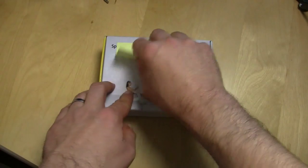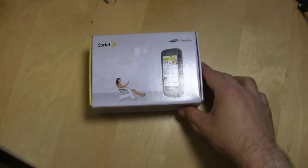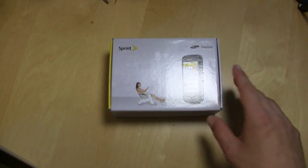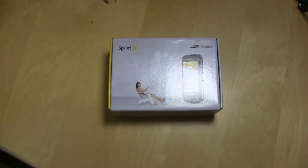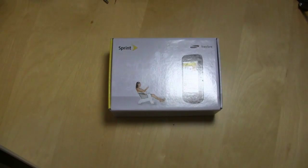It's the Sprint Samsung Transform. It's very reflective with the light there off the shiny. It's one of a ton of mid-range Android phones that were launched at CTIA last week out here in San Francisco. I'm trying to move that light around to get less shine. That's all right. It's not going to shine that bad on the phone itself.